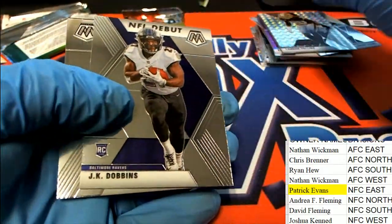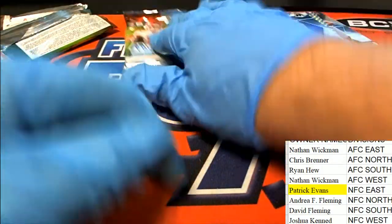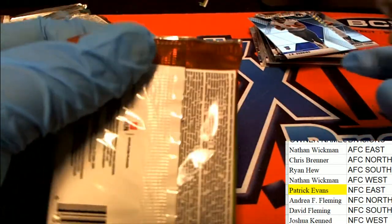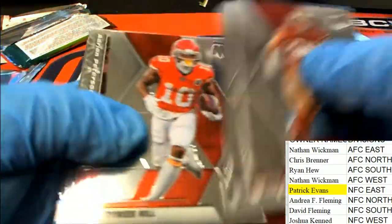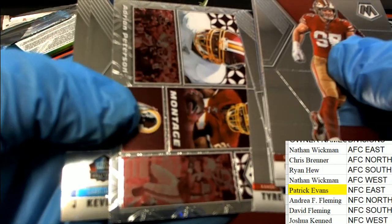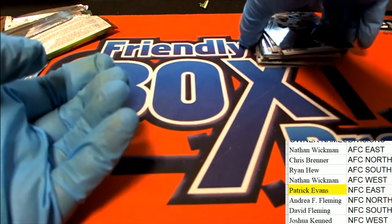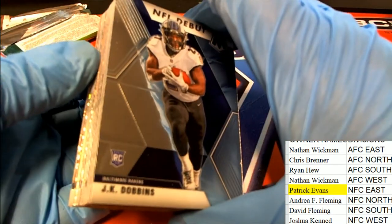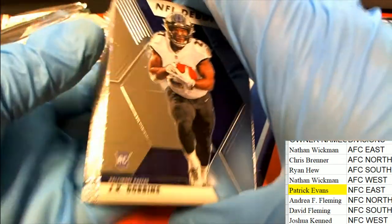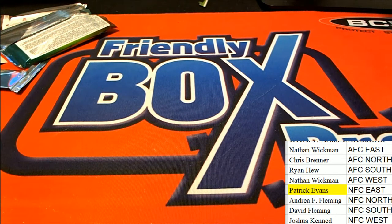Landon Collins, Dobbins. All right, so that's our box break. Wow, look at all these great hits we had come out of here. Lots of prisms coming out of No Huddle. And lots of great rookie cards, too. Congratulations, some of you who came away really nice in the break. This was definitely the hit of the break.